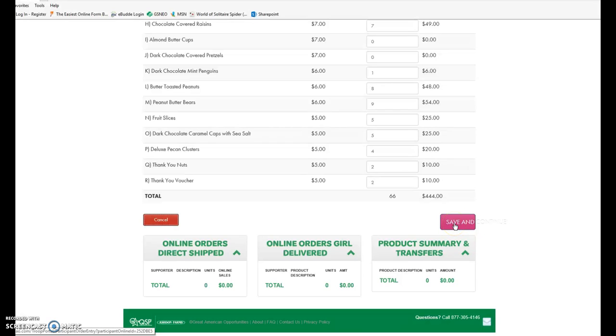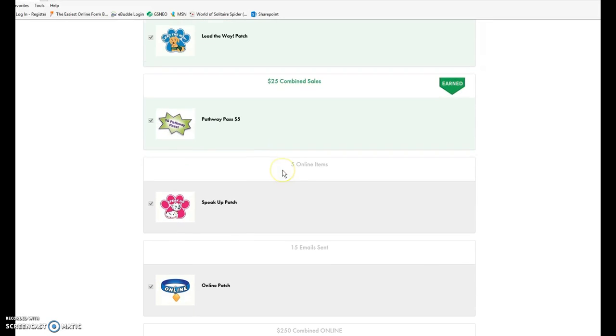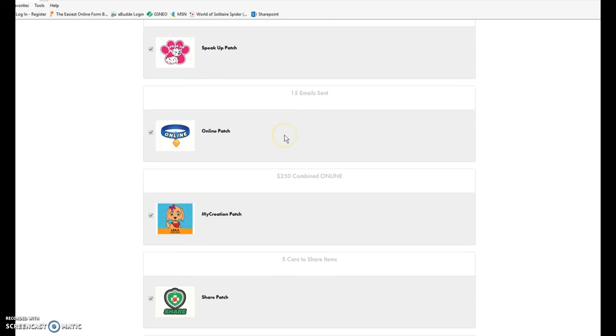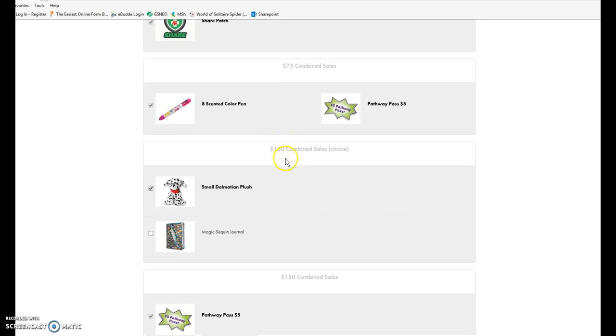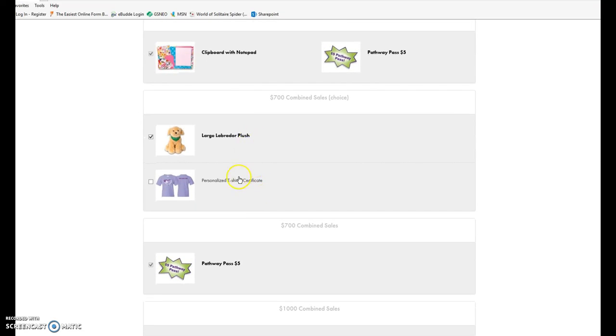So you hit Save and Continue to move to her Rewards tab. If she has earned an item, there will be a green Earned button at the total. You do not need to take any action except at the 150 level, you need to make a choice between the Dalmatian or the Journal, and at the 700 level, between the Labrador and the T-shirt.